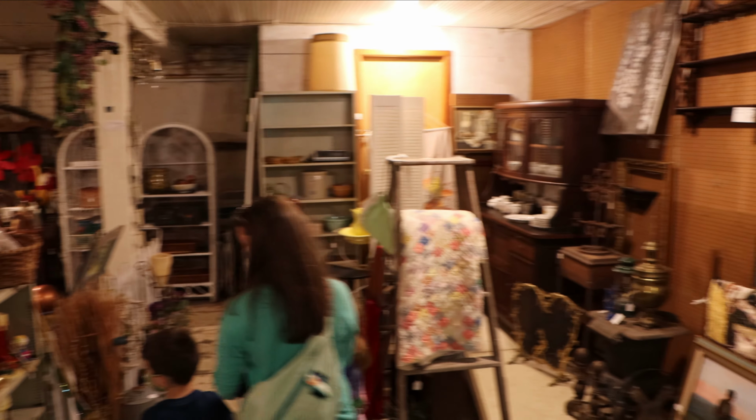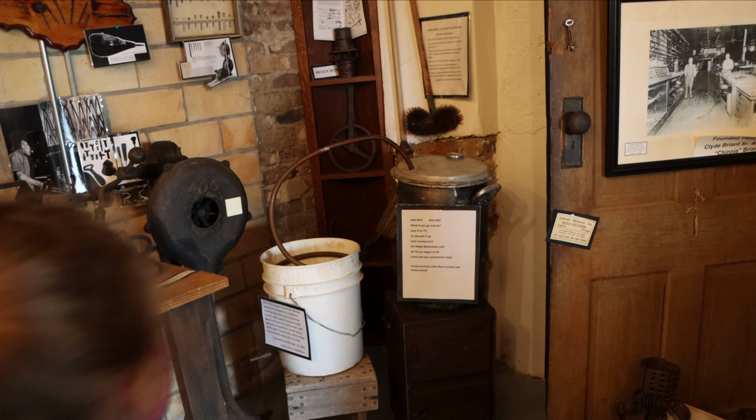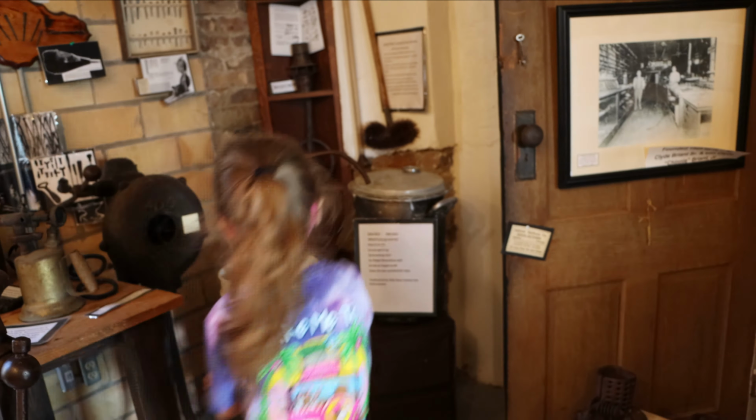And then this is our blacksmith room here. And we even have a moonshine still. Not current, because it's a plastic bucket instead of, you know.